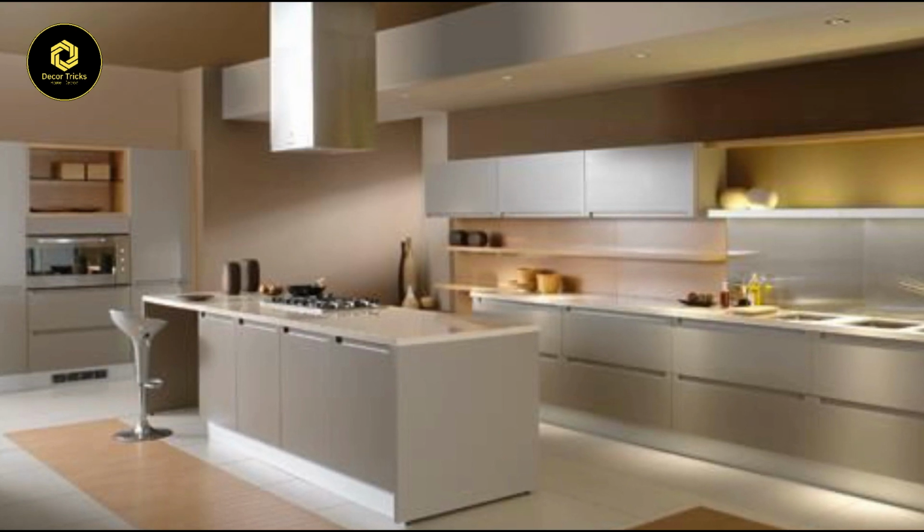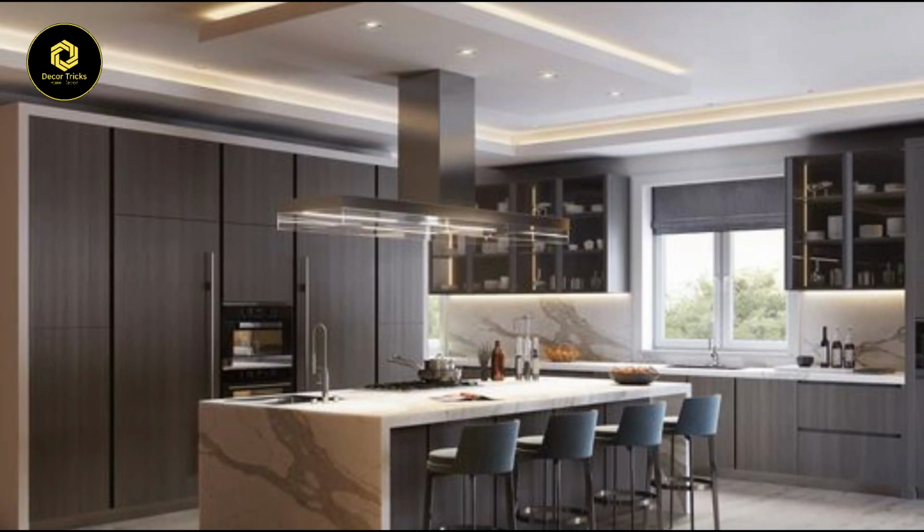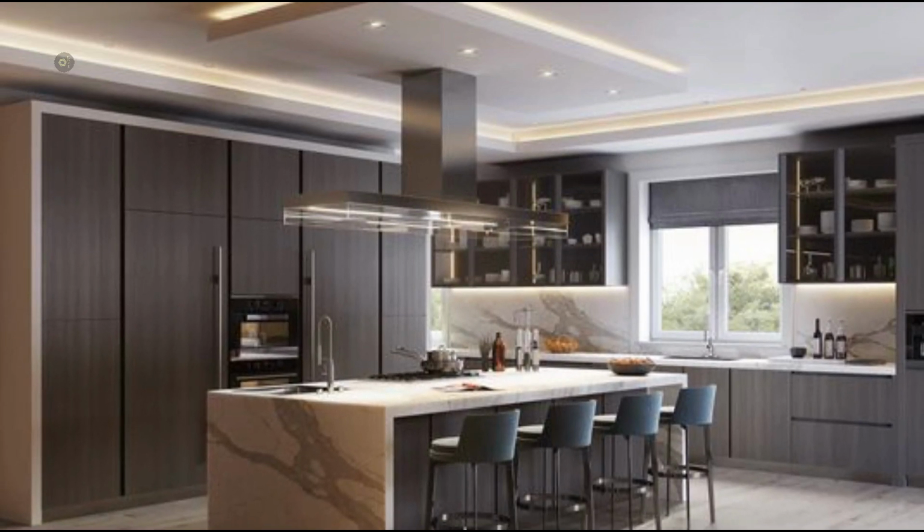By incorporating these personal touches, you can make your kitchen a space that feels truly yours and enhances your overall enjoyment of the space.